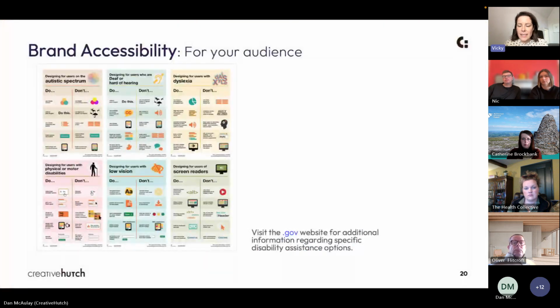So as I said, on the next slide, we're not touching every accessibility element today, because that would be just too much. But if you go onto the .gov website, they've got great advice and snapshot guidance here with icons of how you can really engage and speak to people with autism, those who are hard of hearing, with dyslexia, motor disabilities, low vision, and those who use screen readers. The list goes on. So, we can't do everything for everyone, but it's worth making sure you do the top level element to include people. And then if you do have a specific audience type, then really ensure that you speak to them.